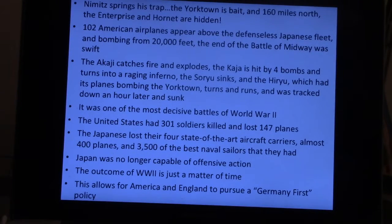Well, as the second wave takes off, the first wave of the planes are sitting on the decks when Nimitz springs his trap. What the Japanese didn't know was 160 miles to the north, the Enterprise and Hornet are hidden. Of the three aircraft carriers we have, the Enterprise, the Hornet, and the Yorktown, the ones that were at Pearl Harbor, two of them are hidden. The Yorktown is bait, and planes will launch from the Enterprise and Hornet, and as the Japanese are defenseless, the planes are on the deck or getting ready to go in for a landing, the American airplanes arrive above them.